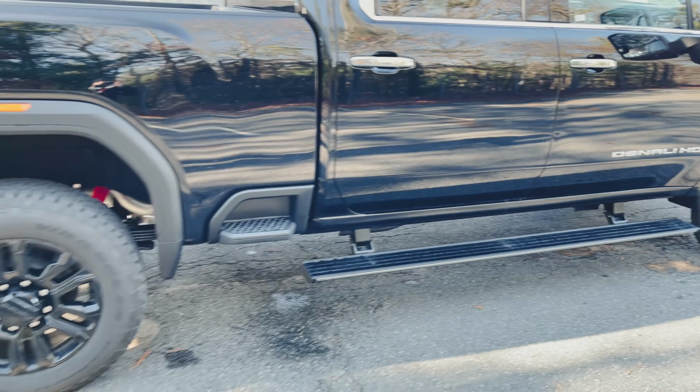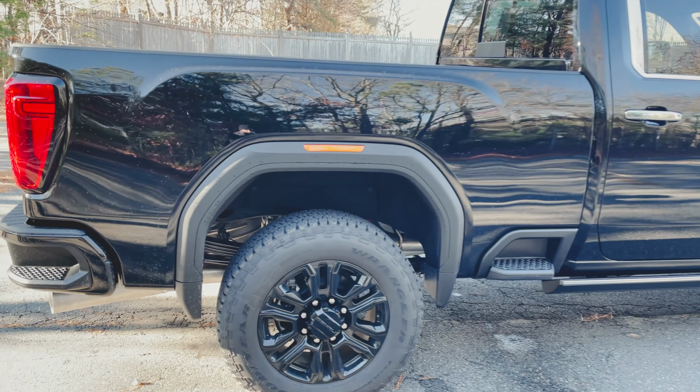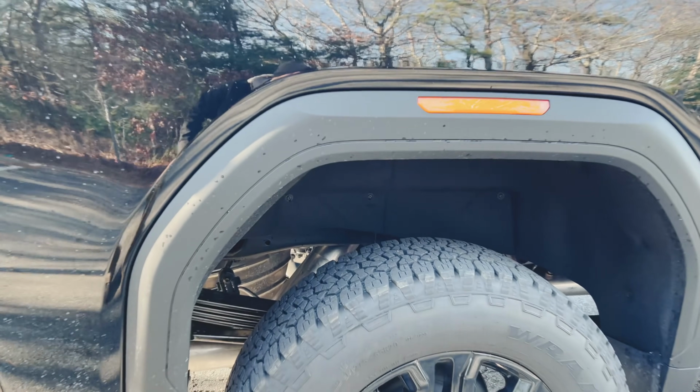Let's head over to the bed. You can see we've got the side step here. We've got the heavy-duty suspension. You can see 4 or 5 leafs in the back. And, of course, your Rancho shocks.